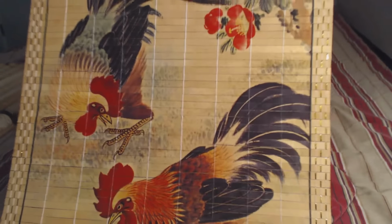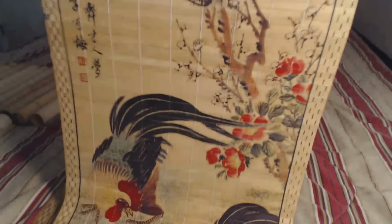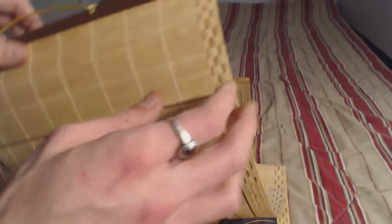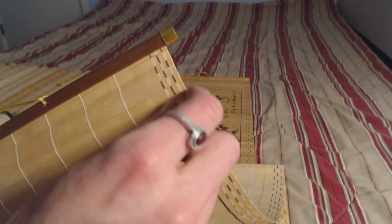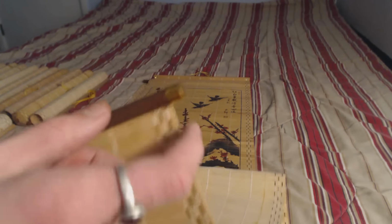You can see, this one's quite nice. Roosters. Chickens, some sort. And you can see again, it has the marks on it, pointing to its originality. Now, there are other designs, also on bamboo, where the bamboo is of a different width. There are different numbers of strings. There will be no gold or no white.